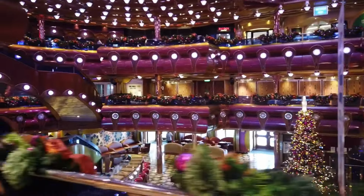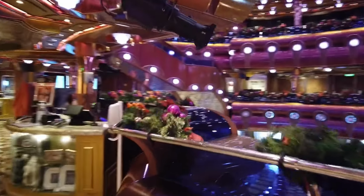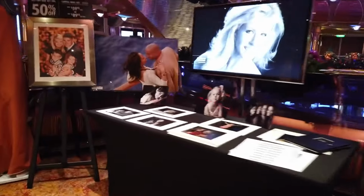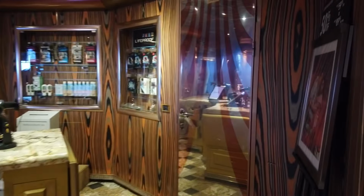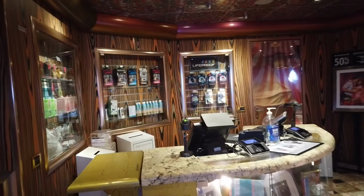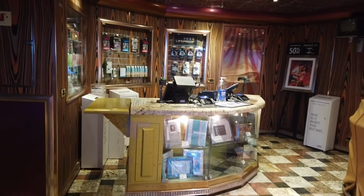Here we are on the Pixels deck, is what I call it. This is where all the photos are that were taken of you, and you can come and purchase them and kind of hang out and check out all the pictures that they have of you. There's also a small shopping area. I did end up picking up a couple SD cards here, so in case you were interested, there is a little bit of a shopping area here too to pick up some odds and ends.